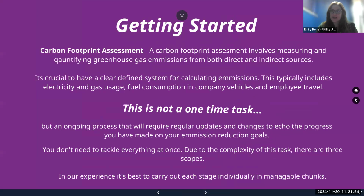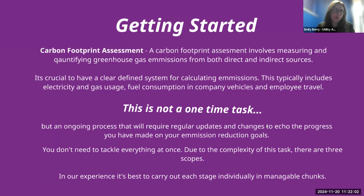I'm going to try and attempt to tell you that in a really simple and easy way. So getting started, if you haven't started your journey to net zero, or you're not sure if you've done it in the right order, here's a little guide to hopefully help you. So first step is carbon footprint assessment. You can't do anything until you know how much carbon you're actually emitting. I know that SCVO have a great user-friendly guide online, don't you, Rachel, where people can calculate their own carbon footprint. So I'd recommend maybe starting there.